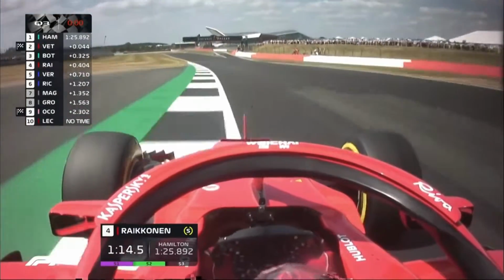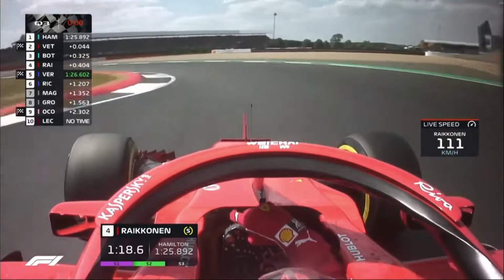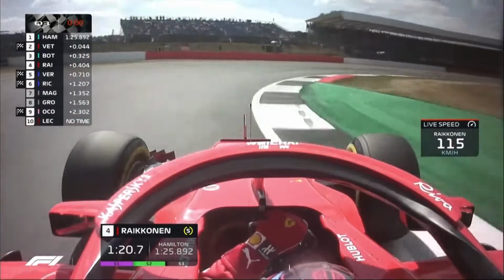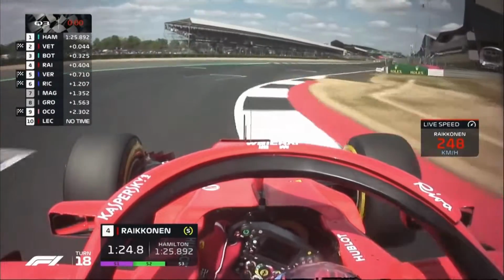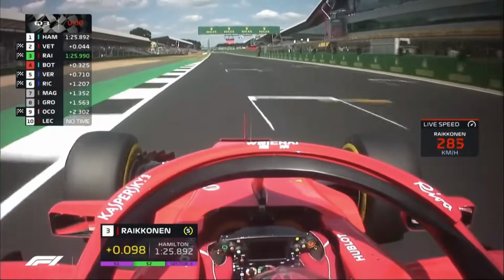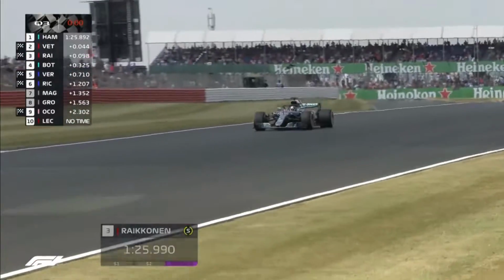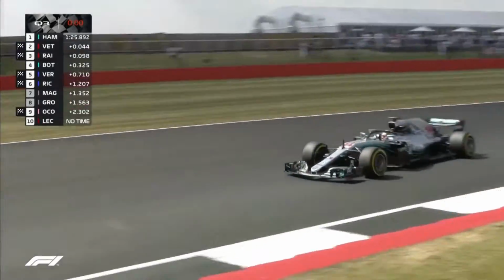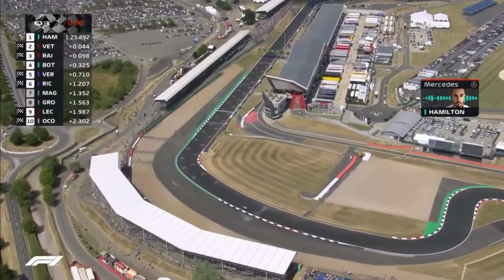Hamilton survives one Ferrari attack, but there's another one coming his way, and this time it is the Iceman keeping his cool until the very, very end. Kimi Räikkönen, can he get on pole at Silverstone again? No, he has missed out. Lewis Hamilton gets a 6th British Grand Prix pole position. It is a record for this event.